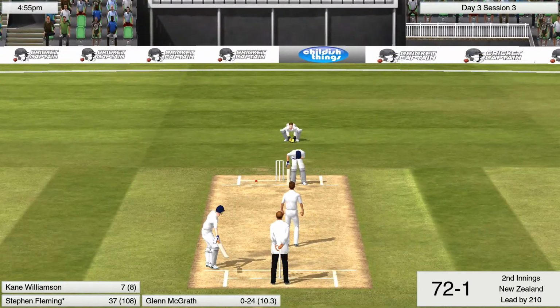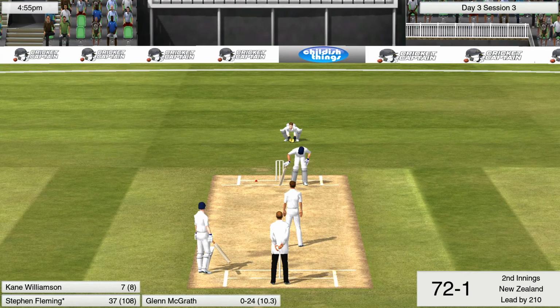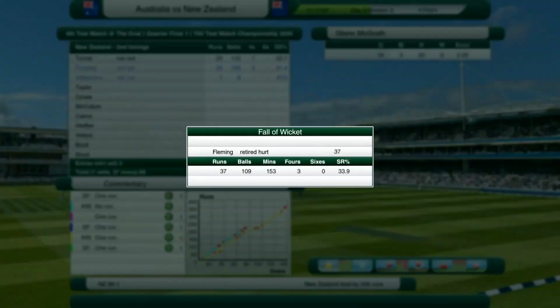Short ball from McGrath, and oh, that seemed to have hit Stephen Fleming in the ribs. Oh, he doesn't look in a good way, shaking his head. A bit of concern by the Australians. And I'm afraid Stephen Fleming's walking off the field. He's retired hurt for 37. That's not good news for New Zealand, losing their captain.